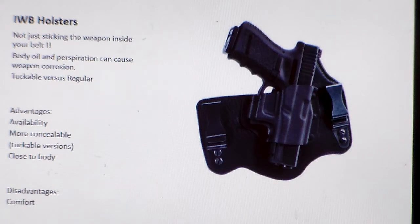This is an inside the waistband holster. This is the kind that's real popular. It's like a hybrid. It's got the kydex and also the leather on it. The thing about the inside the waistband holsters is, you don't just stick the weapon in your belt. You need some sort of holster or something to at least, even if you go with a minimalist holster, cover the trigger guard to be safe.